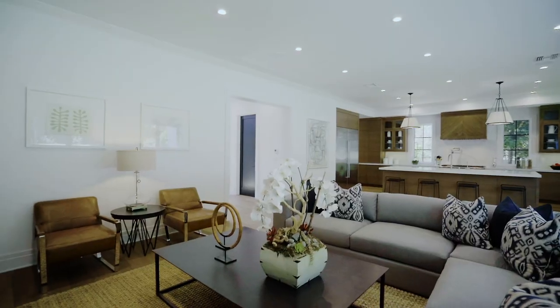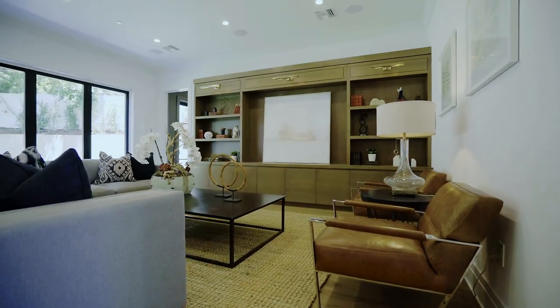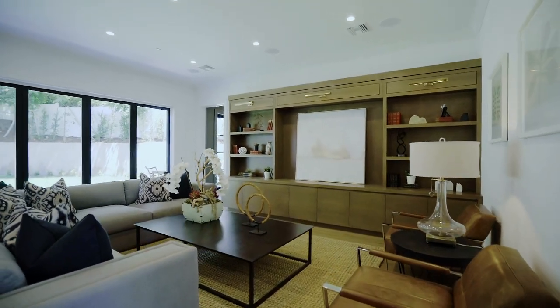The kitchen features high-end appliances and finishes and opens to a wonderful family room, which in turn opens to the grassy private backyard via La Cantina bifold doors.